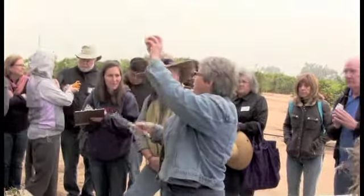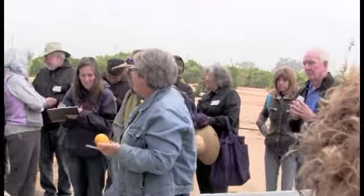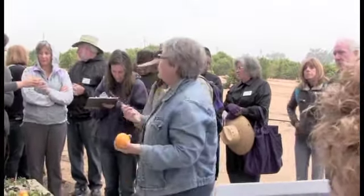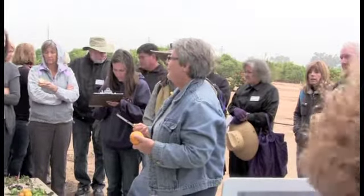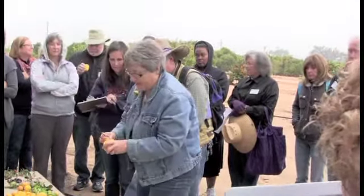Do you guys know this one? Meyer Lemon. Okay, so it's a lemon-orange hybrid. And now you know that oranges are actually mandarin hybrids, okay? So you now know it's a lot more complex than just saying it's a lemon-orange hybrid. Okay, let's pass this one around.